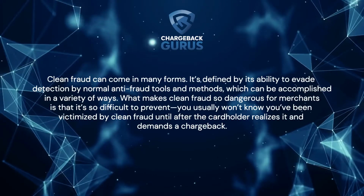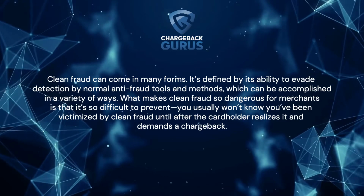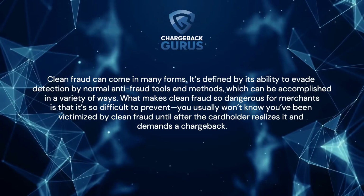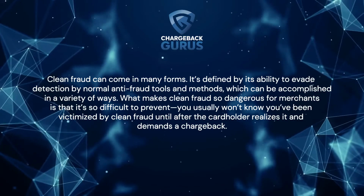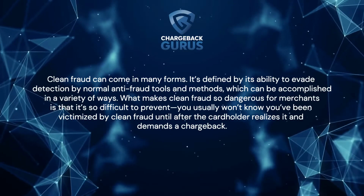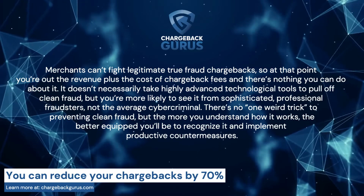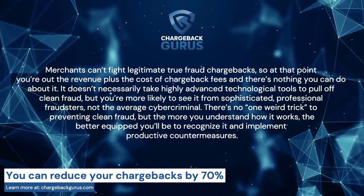Clean fraud can come in many forms. It's defined by its ability to evade detection by normal anti-fraud tools and methods, which can be accomplished in a variety of ways. What makes clean fraud so dangerous for merchants is that it's so difficult to prevent. You usually won't know you've been victimized by clean fraud until after the cardholder realizes it and demands a chargeback. Merchants can't fight legitimate true fraud chargebacks, so at that point, you're out of the revenue plus the cost of chargeback fees, and there's nothing you can do about it.